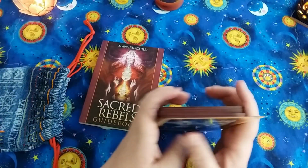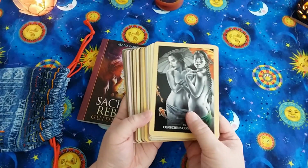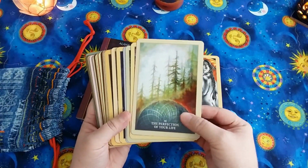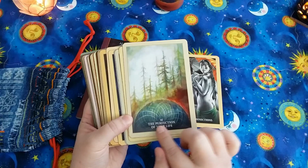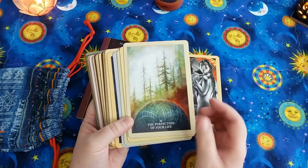I can't remember. My sister has the newer version, with the same artwork all the way through, but there's one extra card. I can't remember which one. So the newer one does have one additional card. I've seen somebody do a video showing this deck trimmed, and it looked so beautiful that I really think I'm probably going to trim it.